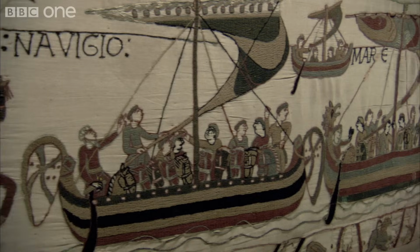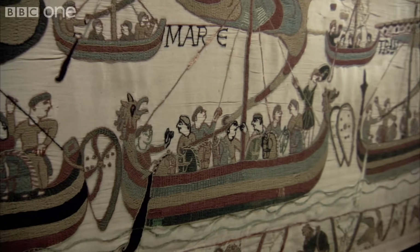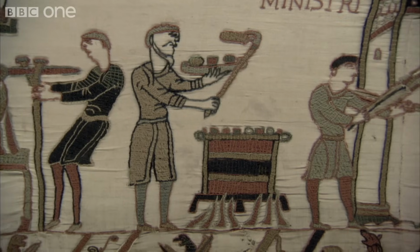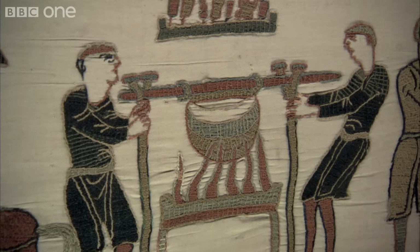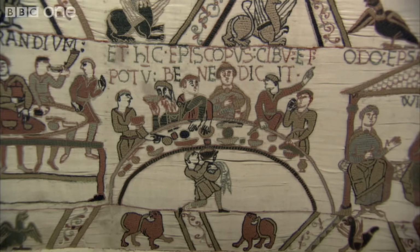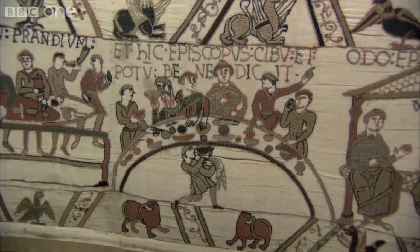The boats set sail, they cross over to Pevensey, land safely at Pevensey, go ashore, and then the real task begins. But first, the army has to be fed. There's a tureen there being boiled. They're sort of chicken kebabs, they look like. And here, William feasting with his men.